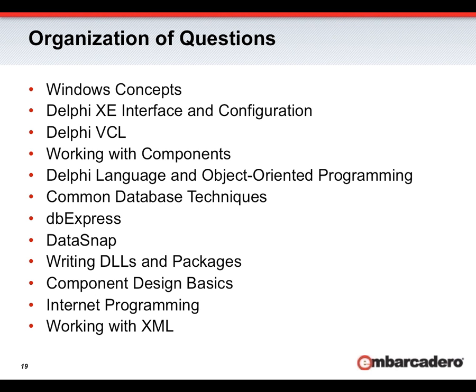The latest section on the master exam is working with XML. So in this case, you should know how to use the XML component in Delphi, the XML data binding, and also understand the concept behind the XML. So you should understand DTD, XSD, XDR. So everything that involves an XML file structure, you should understand how the XML namespace works, and also the interaction between XML and client dataset. So that's pretty much the 12 sections we have for the master exam.